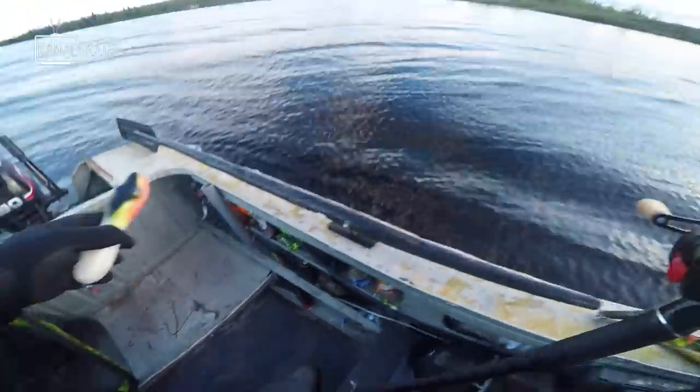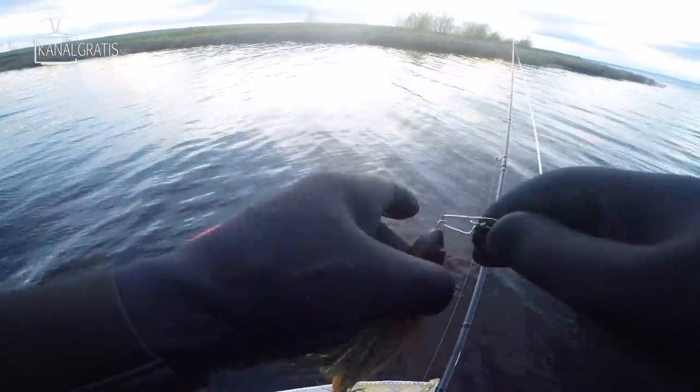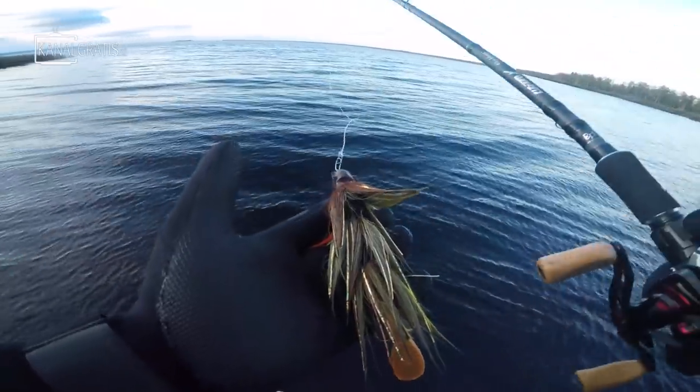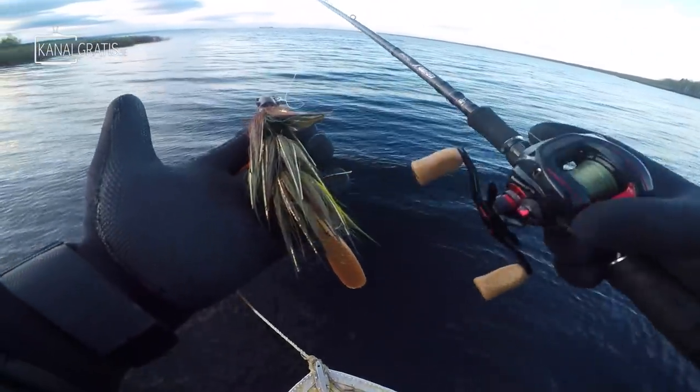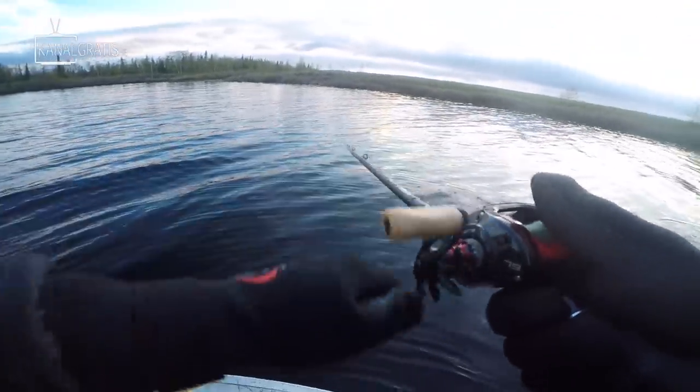Oh, yeah. Now it's beaver time. Ladies and not ladies. So this is the beaver and the mega bass and the lizard that I will be trying to catch a pike on right now. Okay, so now it's spinner versus beaver. I'm gonna try to release as fast so these pike have no idea what's going on.